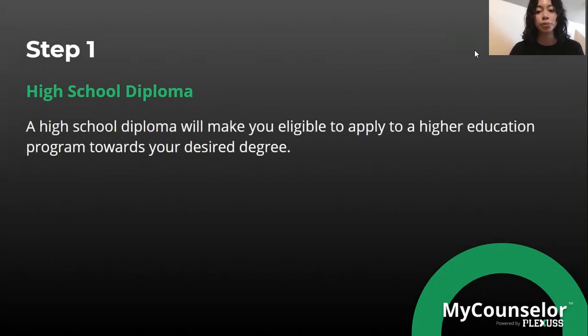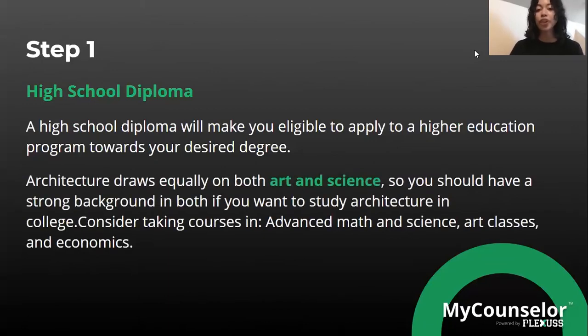Let's start off with step 1, which is the most common requirement, and that is a high school diploma. Without a high school diploma, you won't be able to advance and pursue a higher education. A high school diploma will make you eligible to apply to a higher education program towards your desired degree. Architecture draws equally on both art and science, so you should have a strong background in both if you want to study architecture in college.